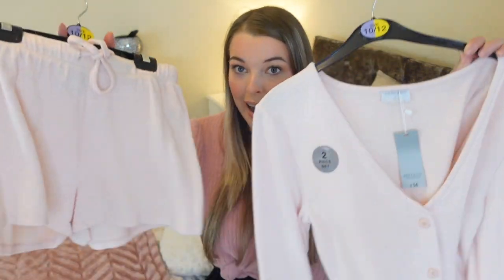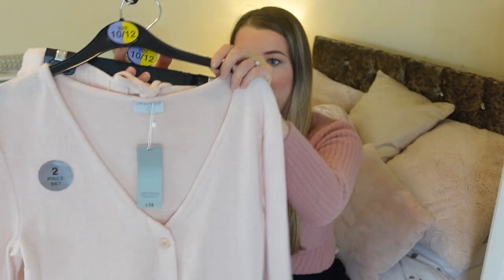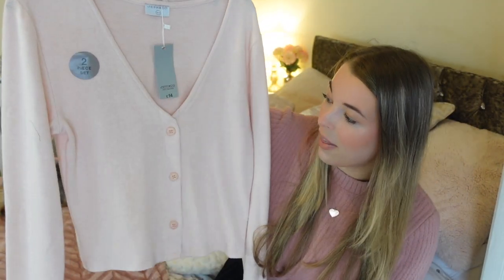So the first thing I picked up was this gorgeous loungewear set. So it's like a pink cardigan, which originally drew my attention to it because I would wear this cardigan out. Like, I love it, it's so soft. So it comes with a little pair of shorts and it was £14. I got it in a size 10 to 12.